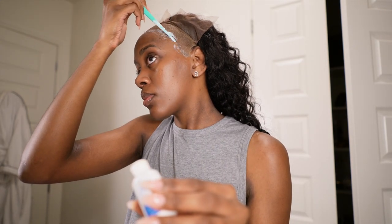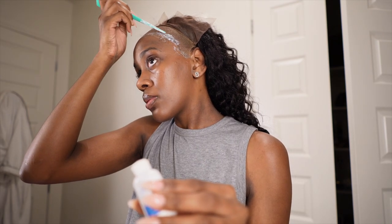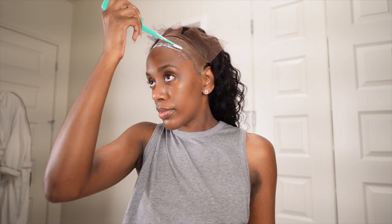The first layer of glue that you apply is for the wig cap to be secured. As you guys can see, some of my hairs on the side are popping out. You do not want that at all, okay? You want all your hair to be underneath that wig cap. So I did cut my cap a little bit too close, but I'm applying four layers of this glue to my head, and you want to allow each layer to dry completely clear before you apply your wig.